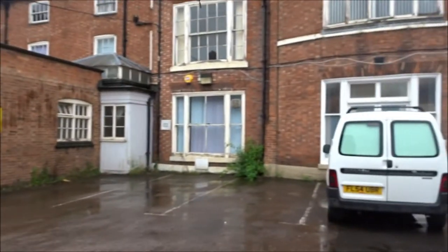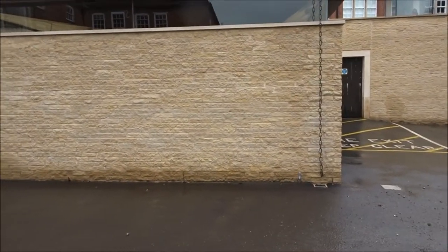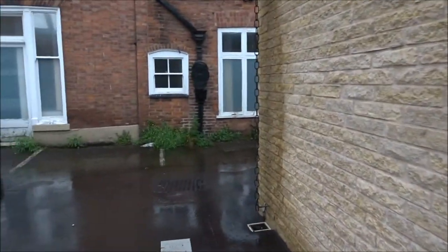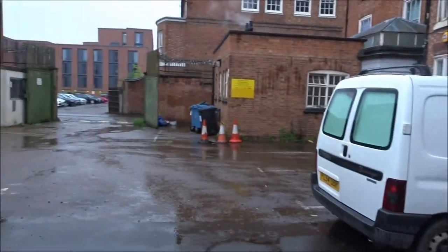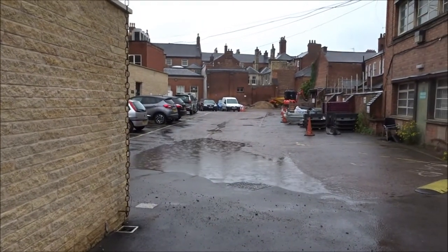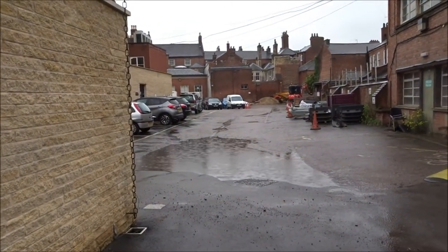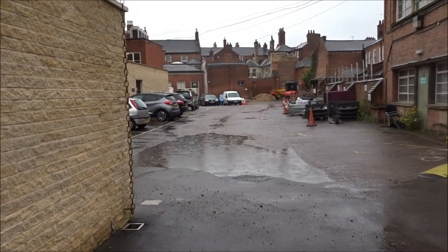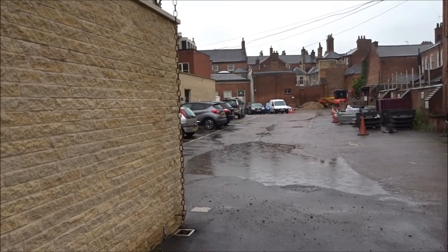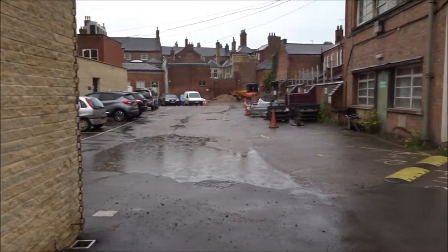Right, this is where Richard III was found, and there's a new bit that's covering the spot just behind that wall there, where Richard III was actually discovered. It's pouring with rain. This is a private car park, Grey Friars car park. This is where the excavation took place. This is where the priory was in the past. Grey Friars. And I've been inside today. It's raining all day today in Leicester.